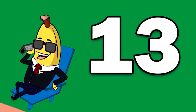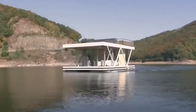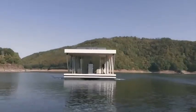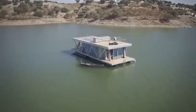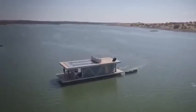Number 13. Float Wing Houseboat. Next up, we have a boat, or a house, or a boat house, by a Portuguese design group called Friday. This is the Float Wing. It has a modular kind of design, which means that it can actually be built bigger or smaller, depending on your requirements, by simply adding more or less of these modules. Kinda neat. The walls are also completely made of glass panels, which will slide open and create an indoor-outdoor space, which is all the rage these days, I'm told.